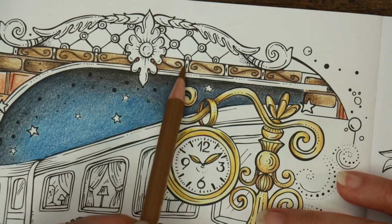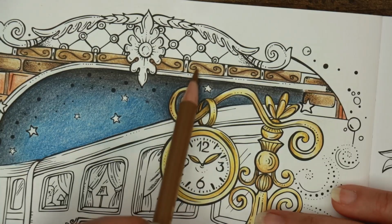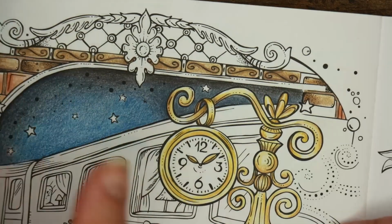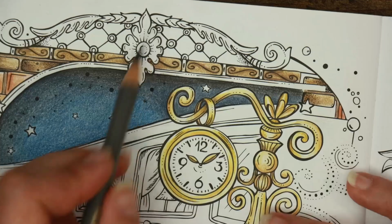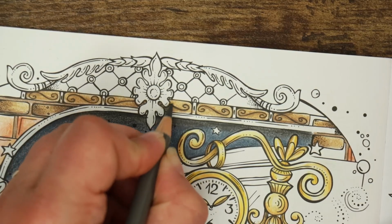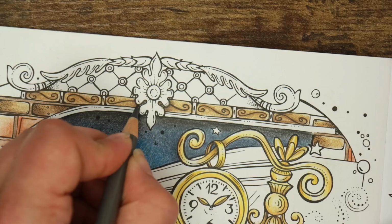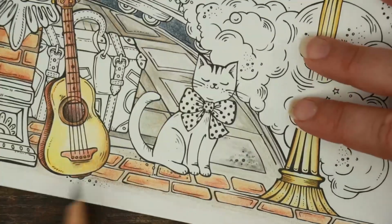Now the really nice thing about this, and the reason I've kept it hanging around, is that the warm grey 3 is a nice colour to use on top of stuff like this, specifically for shadows. So if I just grab it here, so the likes around this sort of fancy part, if I just stick some of that warm grey, it adds a little bit of darkness without actually taking away the colour of what's there. And I want to do the same down the bottom here.